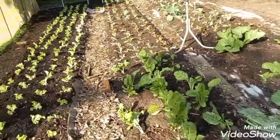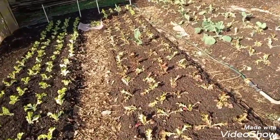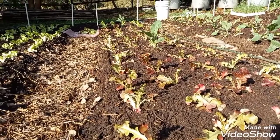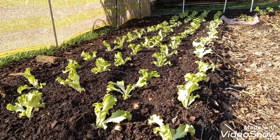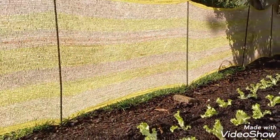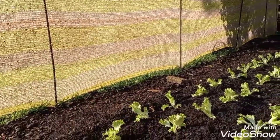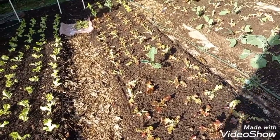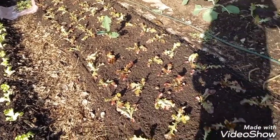We've had a nice hot winter's day here in Africa. Put a bit of water on them just to give them an opportunity to recover from the transplant shock. And I will be putting some of this orange and yellow shade cloth over the top just to keep the bugs off. And yeah, now it's just sit back and wait.